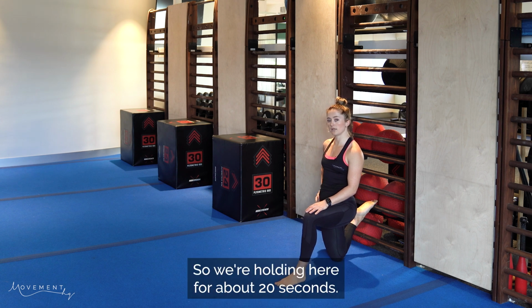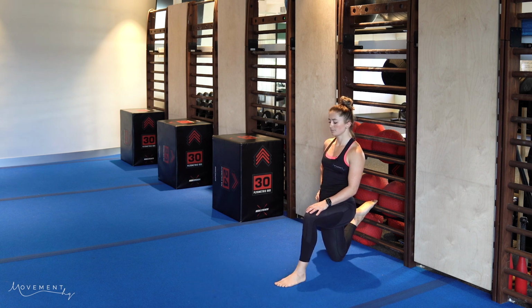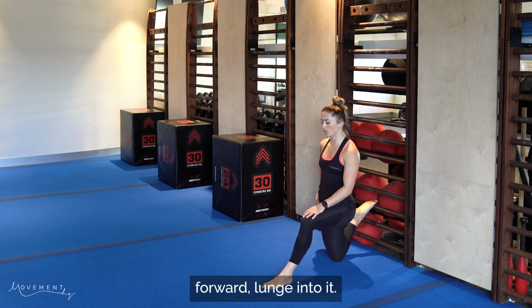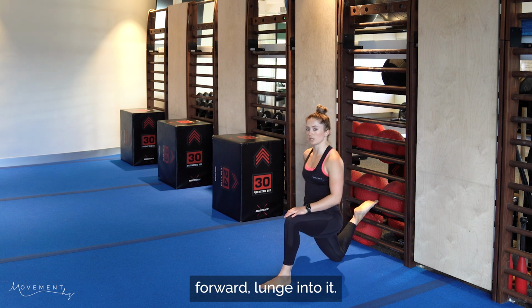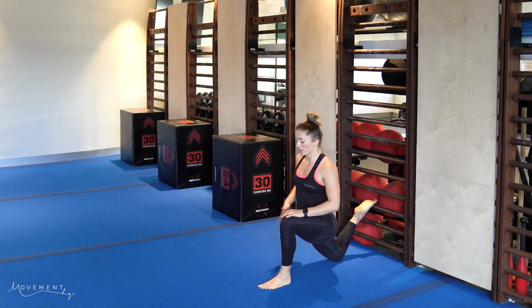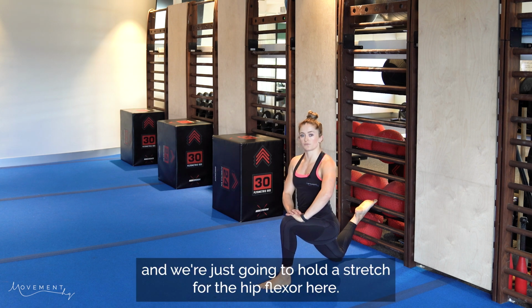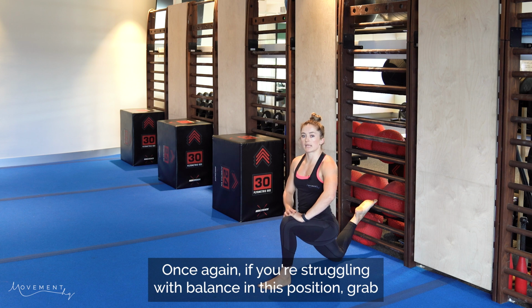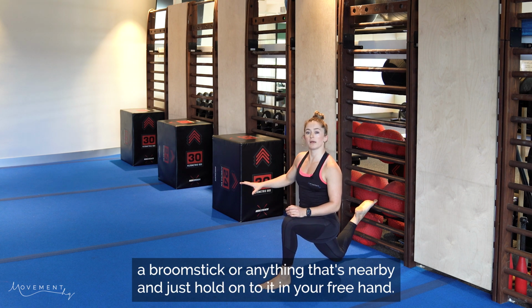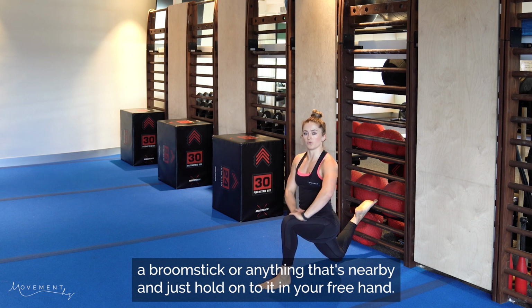Deep breaths while we're holding here for about 20 seconds. And now we're going to walk our front foot forwards, lunge into it. We're no longer tucking that tailbone underneath. And we're just going to hold a stretch for the hip flexor here. Once again, if you're struggling with balance in this position, grab a broomstick or anything that's nearby and just hold on to it in your free hand.